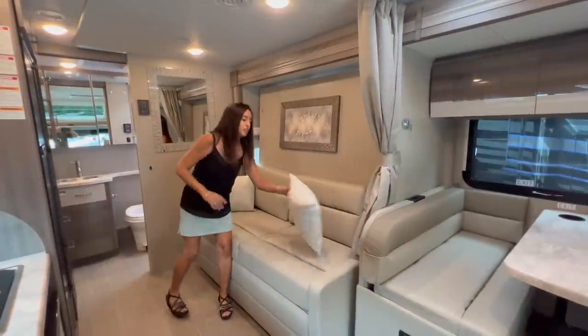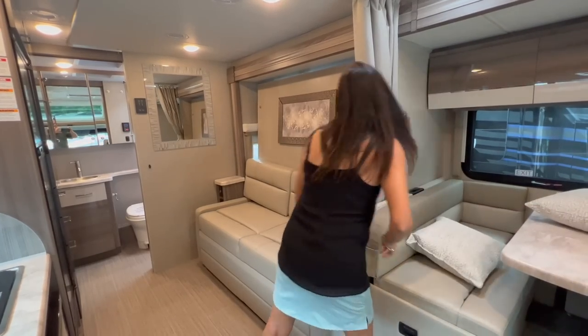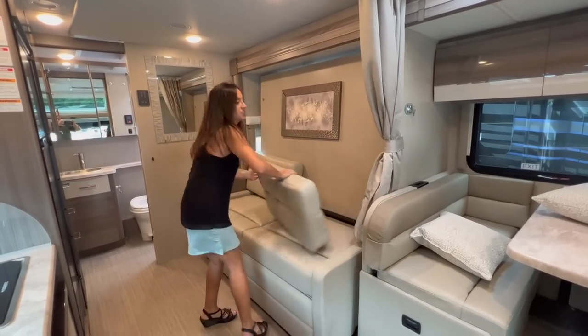Let me show you. Okay, so I'm going to start by removing the cushions along with the backrest cushions.